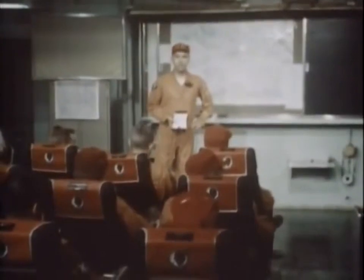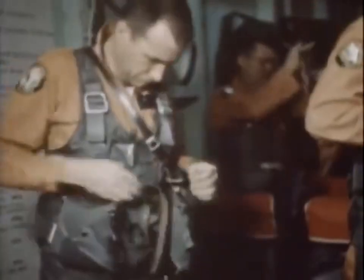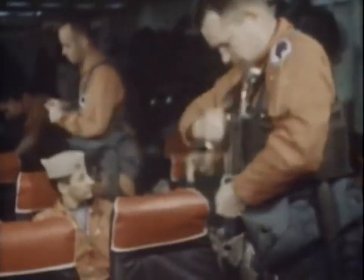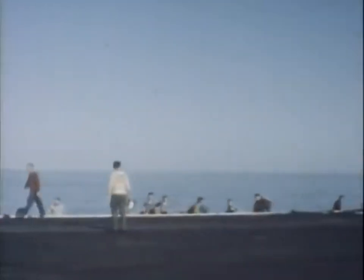Each mission is preceded by a careful briefing, and the flight crews then don survival equipment over their flight suits. On the command of flight operations, the crews then proceed to their aircraft. Meanwhile, the deck crews, each wearing different colored vests for identification, have been finishing their preparations for the launch of the mission.